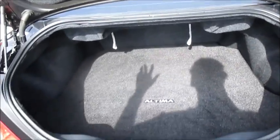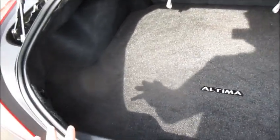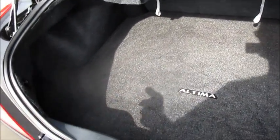Now lifting up the trunk, as you can see, the boot floor, as a lot of people would like to call it, or the floor of the trunk actually is a lot higher than you might expect. It's kind of like the same floor pan or the same trunk pan that you'd find in a Corvette, believe it or not, because a Corvette, you know, it's not deep, but it's wide, it's long, so you can actually put a good few things in here.